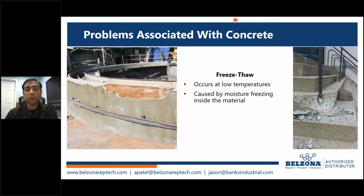A couple of problems associated with concrete. Some of the things you want to look for as you're doing your own inspection, or you have somebody come in to look at it. Freeze thaw: what is that? Well, concrete sits on the earth, and the earth, we all know, moves. So when the earth moves, the concrete's going to crack because it's very rigid, and it takes in the energy by cracking apart.